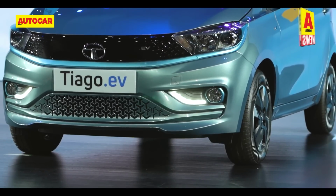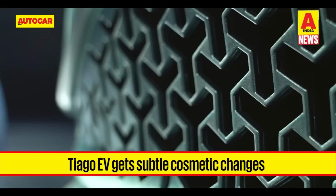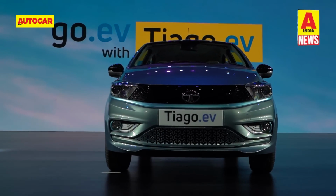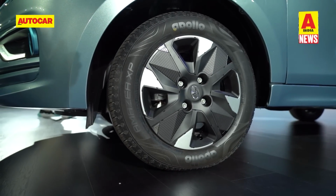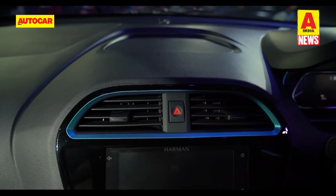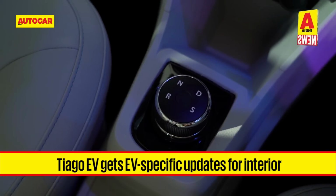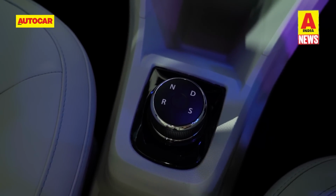The Tiago EV sports electric blue accents around the body and headlamps. Additionally, it also gets tri-arrow Y-shaped elements which have been incorporated in the air dam as well as on the closed-off grille, while the 14-inch hyper-style wheel design is also unique to the Tiago EV. Inside, Tata has given the Tiago EV blue accents as well as leatherette steering wheel and seats for the top spec version. The gear lever has also been replaced with a rotary dial for the drive mode selector and features a sports mode.